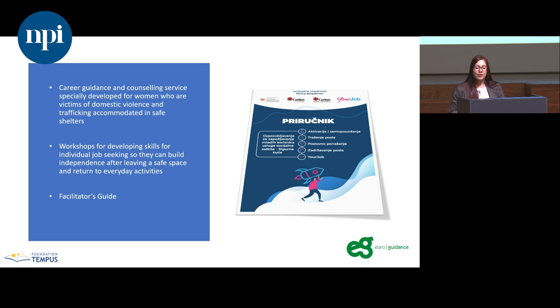So the main aim of this program was to develop skills for individual job seeking for women in safe shelters, so they can build independence after leaving a safe space and return to their everyday activities. Workshops mainly focused on recognizing their personal threats, recognizing possible job opportunities, connecting with possible employers, and recognizing the importance of getting and retaining a job.